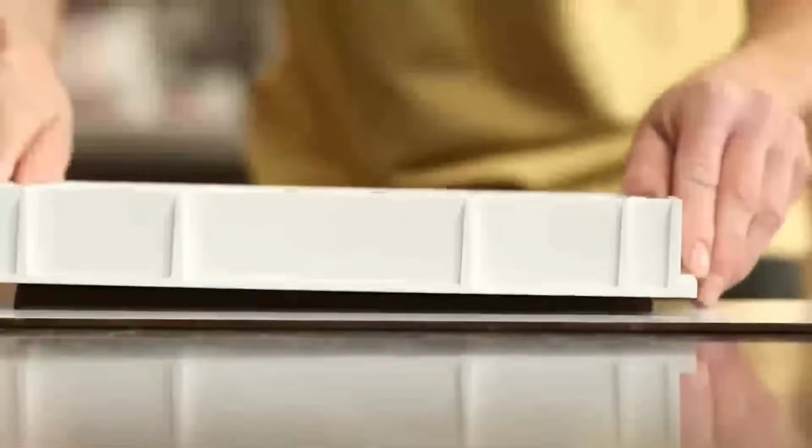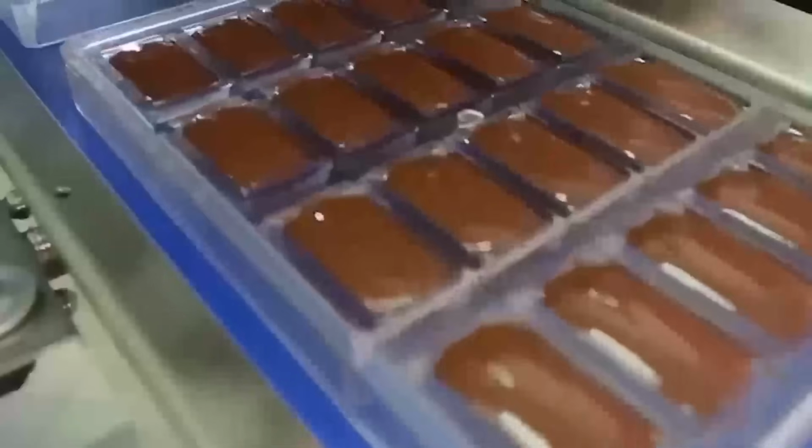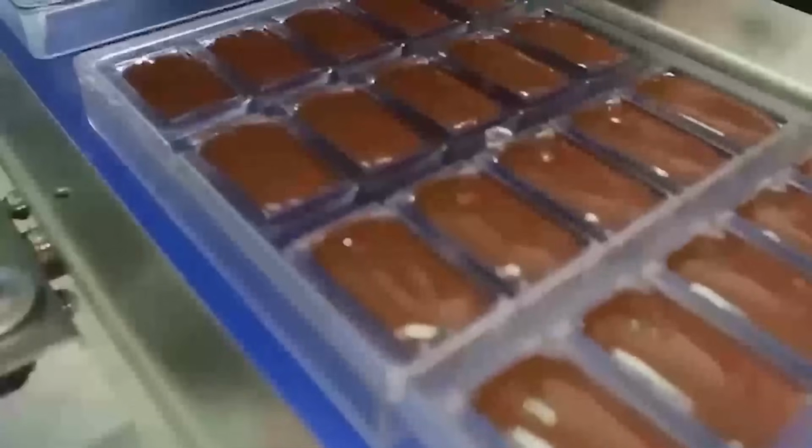Once solidified, the bars are removed from the molds and transported to the quality control station. Each bar is inspected using high-resolution vision cameras, which detect any inconsistencies in shape, texture, or coating. Automated sorting systems remove any defective bars, ensuring that only perfectly shaped Toblerone bars proceed to packaging.